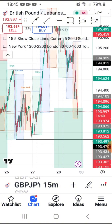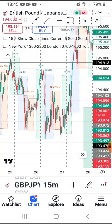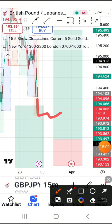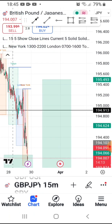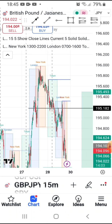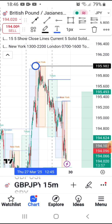So on GBP JPY, I have an entry position right here. I'll wait for this trade to come here, probably tap into the zone and go to my take profit, or do otherwise. Another place I'm looking out for is this place here, probably.